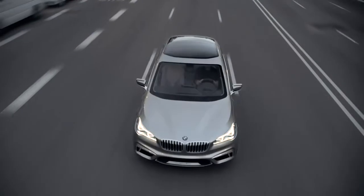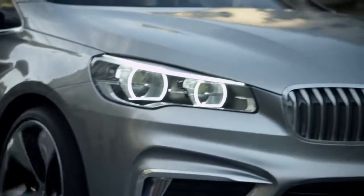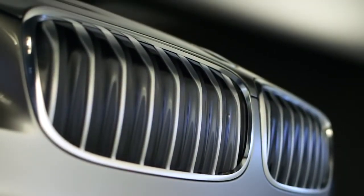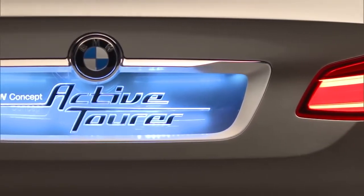In 2012, BMW presented a new concept vehicle which combines comfort and functionality with dynamic performance and style, providing a future look into the alternatives of mobility for vehicles in the compact class, the BMW Concept Active Tourer.